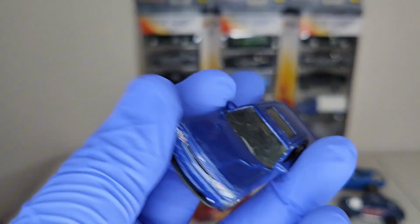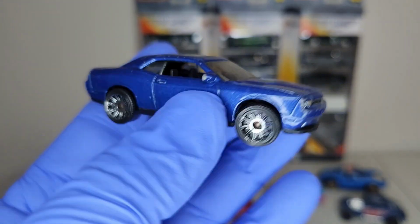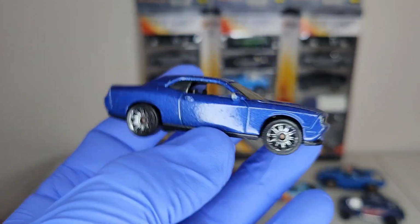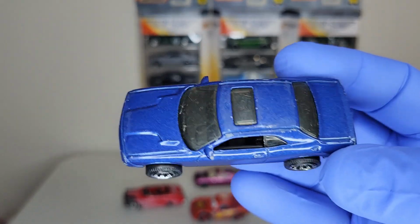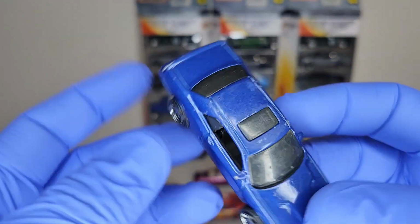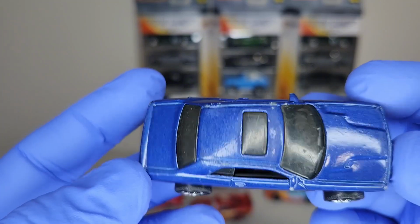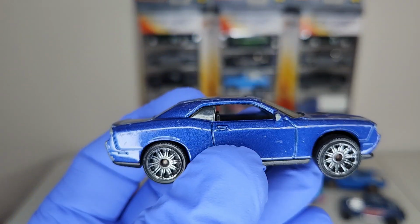I could not find one. I scoured the internet. I didn't post about it on my social medias, but I just really looked and could not find one. So I'm happy to have this one in any shape. This should complete my collection, hopefully, of these Dodge Challenger SRT8s. There is 13 of these, I think.